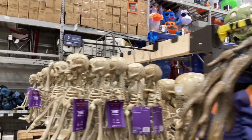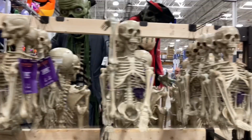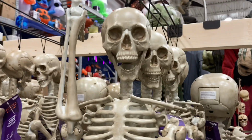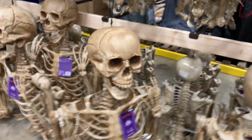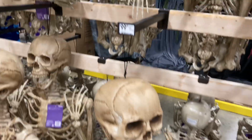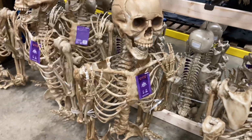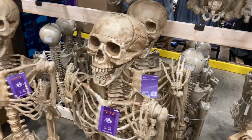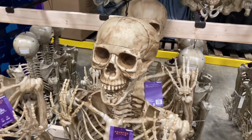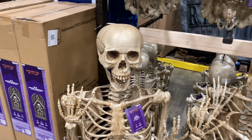Here we have a whole bunch of skeletons now. These are pretty cool. We got a whole bunch of small skeletons, so that has some dark implications when you think about it. Here we have the jumbo skeleton, which is $100, which, I mean, you might as well just go all out and get the 12-foot skeleton at Home Depot for an extra $200. I feel like that would be worth it at that point. But still, this one is fully posable, which is cool. And it is certainly a massive, massive skeleton.